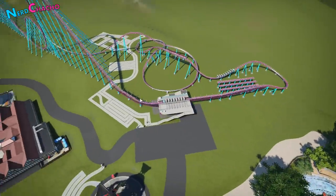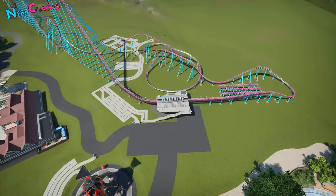So anyway, my next port of call is to do the queue line, start the station building, start the maintenance building, and start bringing it together. So let's see how that goes.